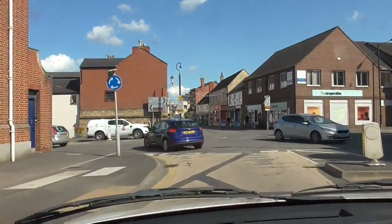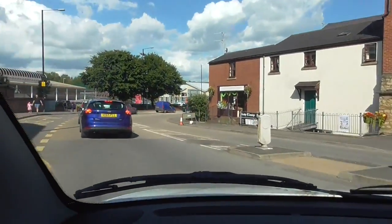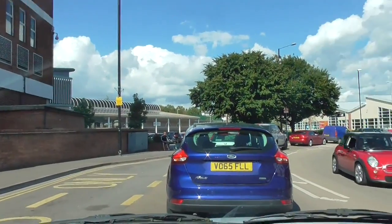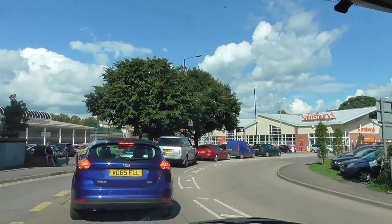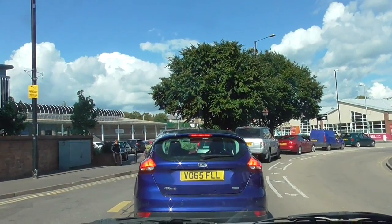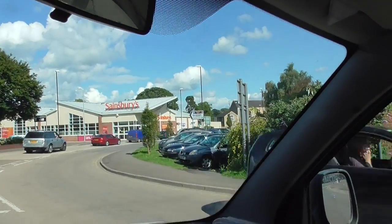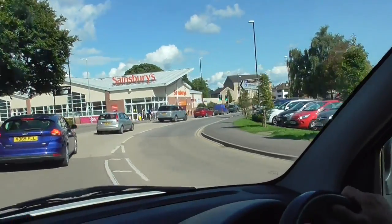That's been pedestrian only for years, I can't remember when. Swimming pool on the left. And Sainsbury's in front of us. I think it's about 20 years since you've seen Dursley. A lot of it's still the same.